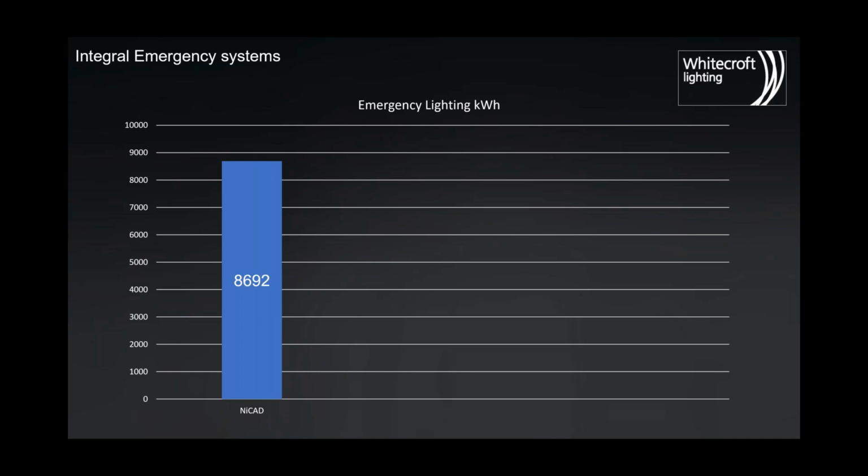But if we moved away from NiCad and we still keep it as integral emergency systems, that's what's required on this project, rather than looking at central battery systems, if we move to lithium iron phosphate batteries, we could reduce that load down from 8,700 kilowatt hours down to about 4,900 kilowatt hours. So a saving of about 45%. So often we talk about lithium iron phosphate batteries around the benefits around maintenance and reliability and the potential for recycling in the future, but actually there's also a huge energy benefit as well that we can look to apply into our projects.